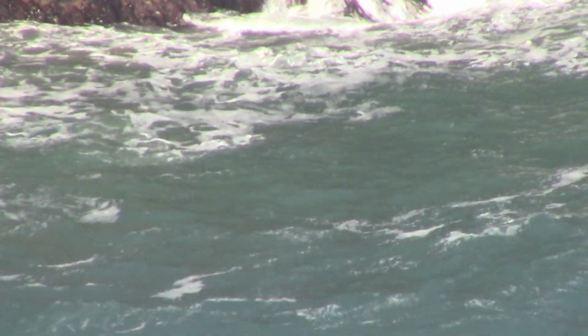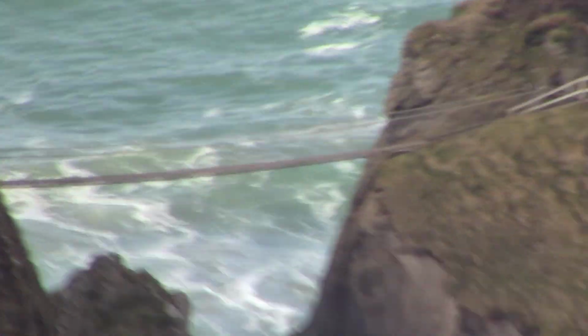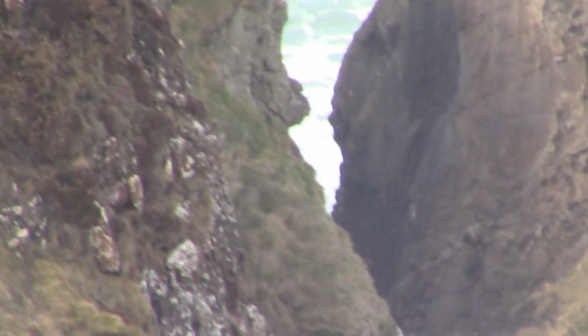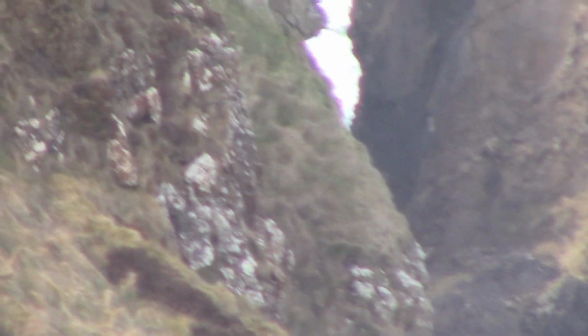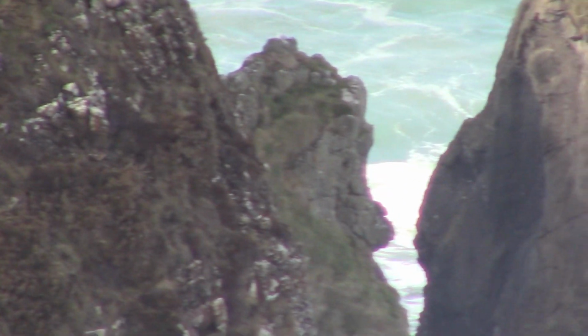Somewhere down here, there's a house on that little rock of an island. And apparently, in that little gap there, they said there's a rope bridge to cross over to the island. I have no idea if I'm even on it, but I think so. Yeah, I see a rope bridge. It looks almost like a fence from the main part.